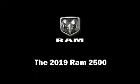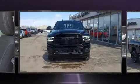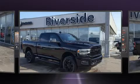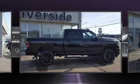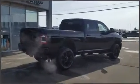Introducing the 2019 Ram 2500. It includes heated seats, variably intermittent wipers, adjustable headrests in all seating positions, a built-in garage door transmitter, skid plates, a trailer hitch, a bed liner, and a split folding rear seat.